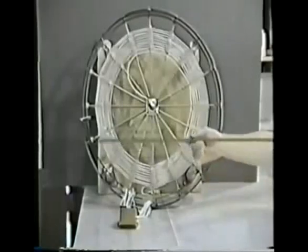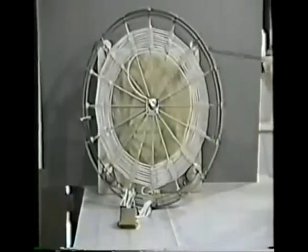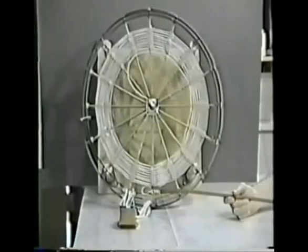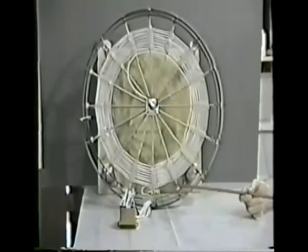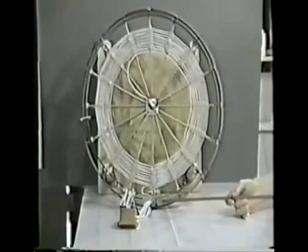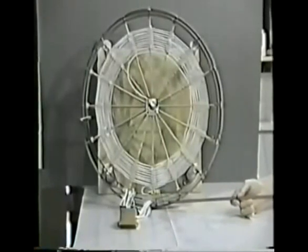Here, we have the primary, which consists of 2 turns, consisting of 3 layers of 1 inch wide by 10/1000ths of an inch thick bronze strap, so that each turn is made up of 3 straps of that dimension.